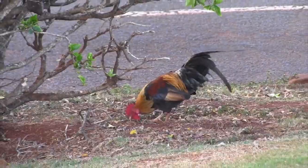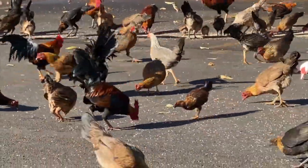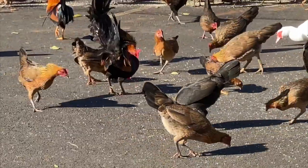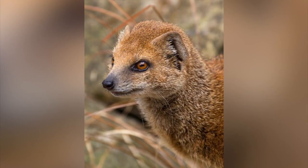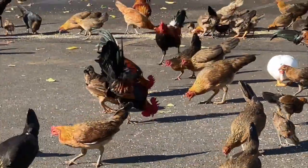If you've ever been to Kauai, you'll notice that there are more moa there than any other island in Hawaii. That's because there's no mongoose on Kauai. The mongoose is the major predator for the moa, as well as other ground nesting birds. Mongoose are plentiful on all islands except for Kauai, and that's why the moa here are so abundant.